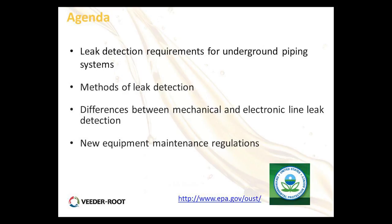So what we want to do is cover one of the segments that's part of the EPA requirement that came out in 2015. So for today, we're going to talk about piping and underground piping systems. We have 4 things that we want to cover. Leak detection requirements for your underground piping systems. The second one we want to cover is the methods of leak detection that you can use. The third thing we want to cover is the difference between the mechanical and electronic line leak detection systems that are out there, so you know which systems are best suited for your application. And then fourth, talk about the new equipment and maintenance regulations, because that's really important as time evolves here.